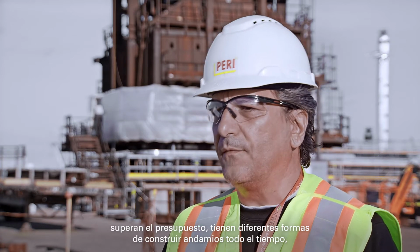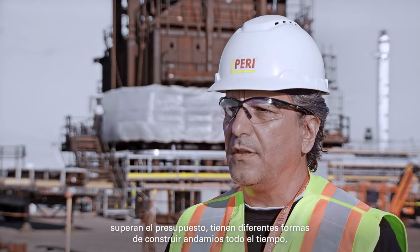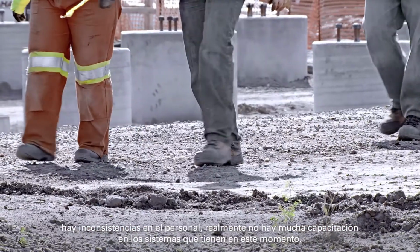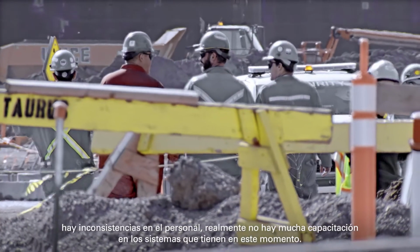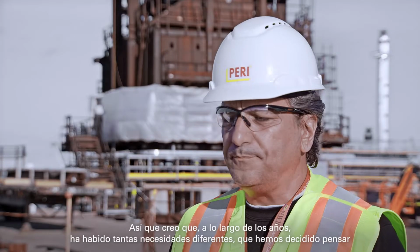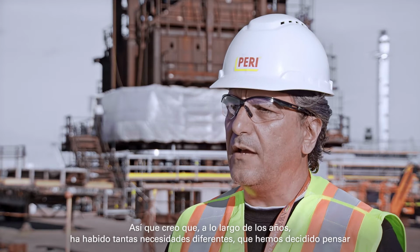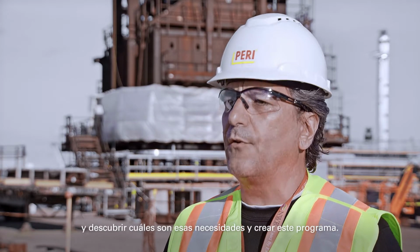They have different ways of building scaffolding all the time. There's inconsistencies on the crews. There's really not very much training in the systems that they have right now. So I feel that over the years, there's so many different needs out there that we've decided now to come up and find out what those needs are and create this program.